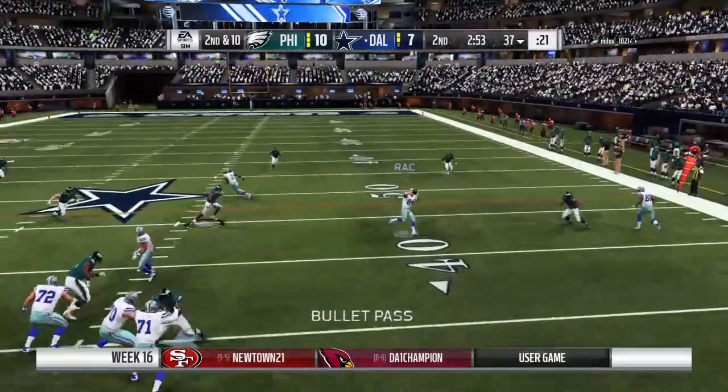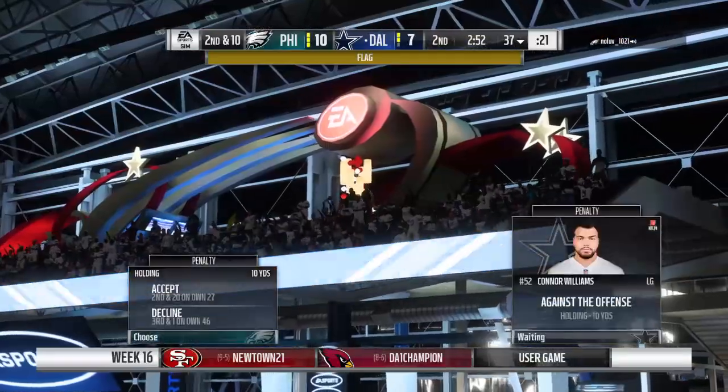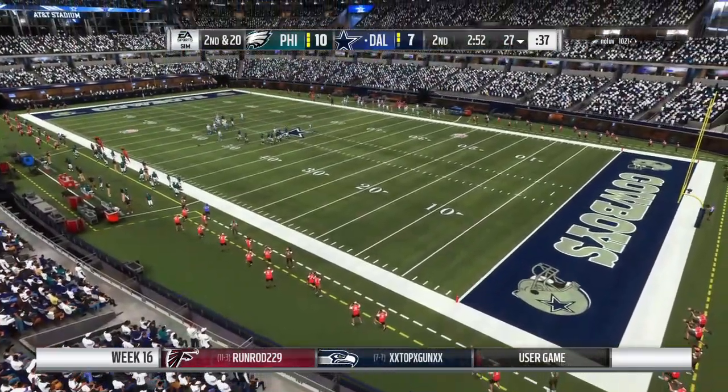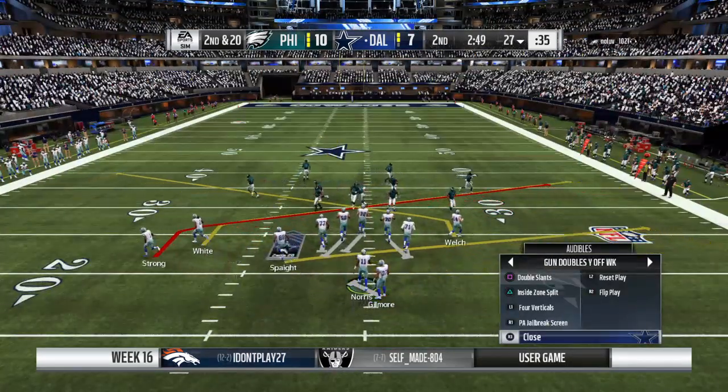Throwing again on 2nd and 10. Norris. And he comes back with one complete. And he's going to be taken down with a marker on the field. So let's see about the call. Now after the holding call, here's 2nd and 20.